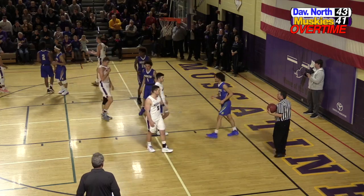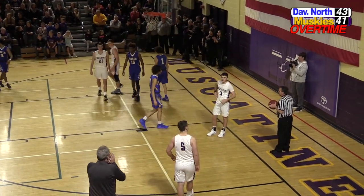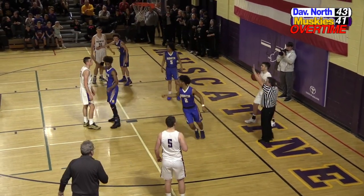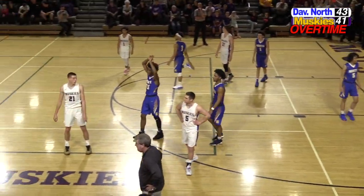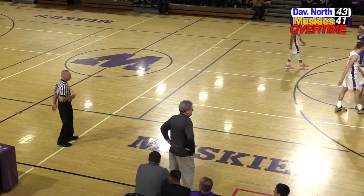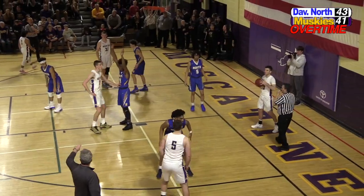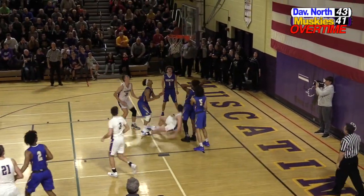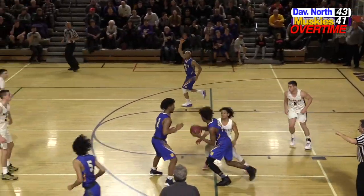I was shielded. I couldn't see the ball. All I saw was contact from my angle. And so that changes the possession arrow back to North after Muscatine inbounds the ball here. So it was a jump ball. Inbound to Falk. He goes up for the layup. He wanted to get fouled. It's no good. Rebound North.